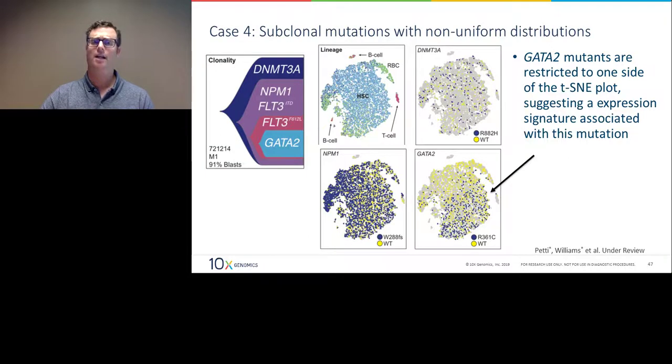And we see that in this individual, case number 4, there are subclonal mutations with non-uniform distribution. This was a very complex case. In this individual, you have a GATA2 mutation, which is restricted to one side of the t-SNE plot. But you can see on the left-hand side that this group of cells really do cluster together into one massive blob. But this signature suggests an expression signature associated with the mutation. You can see this gradient on the bottom right-hand side for GATA2. This individual also had a DNMT3A and an NPM1 mutation.